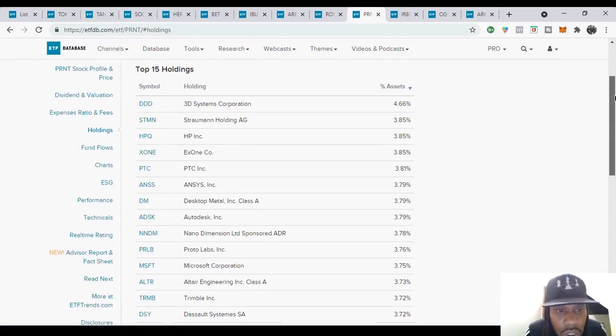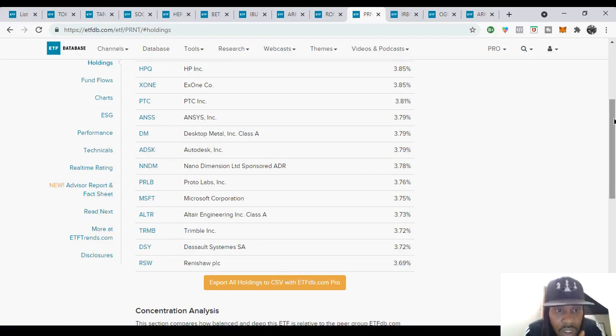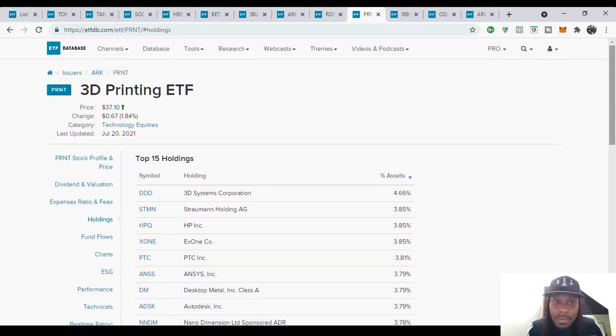you recognize. 3D Systems, we got HP in the building, X1, PTC, Desktop, Meta, Autodesk, Nano, Microsoft in the building, Timber, Dassault. So a lot of these I don't recognize, but just because I don't understand it, like I said earlier, just because you don't understand something doesn't mean that you can't benefit from it.